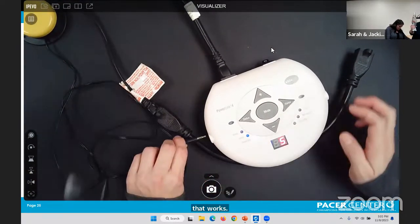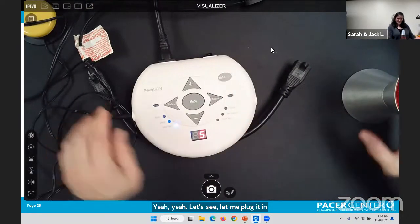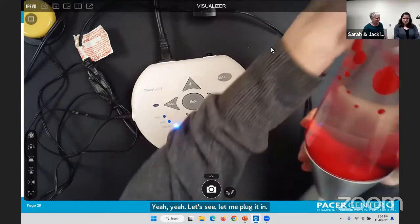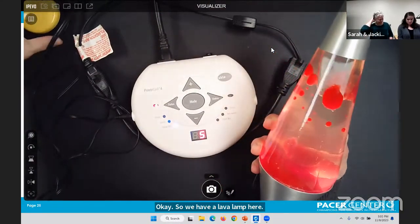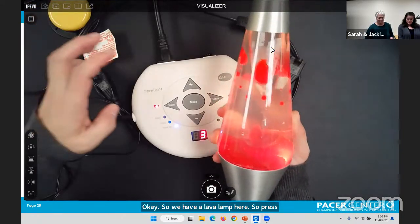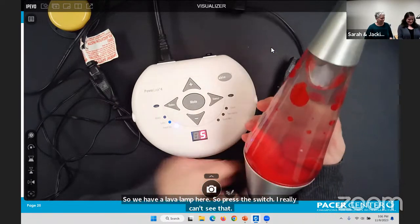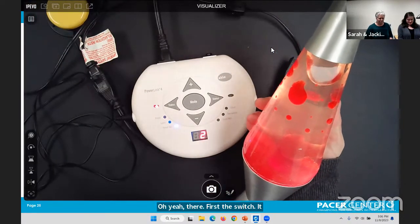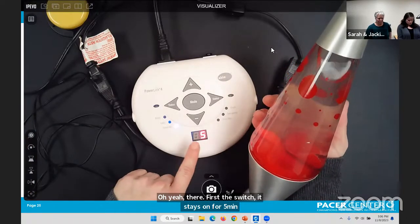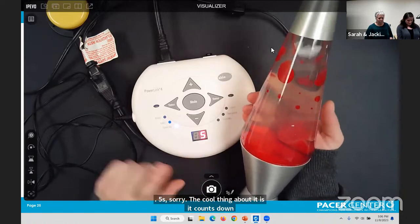Let me plug it in. Okay, so we have a lava lamp here. Yeah, so press the switch. I really can't see that very well. Oh, yeah, there. Press the switch, it stays on for 5 seconds. And the cool thing about it is it counts down the time. I just learned that today for the first time.